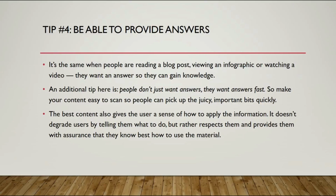So again, make sure your content is easy to scan so people can pick up the juicy important bits real quick. And the best content also gives the user a sense of how to apply the information. It doesn't degrade them by telling them what to do, but rather respects them and provides them with assurance that they will know best how to use the material, the answers that you've given them.